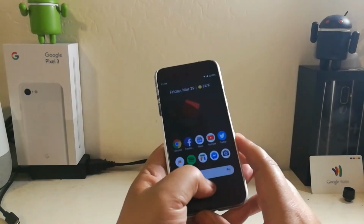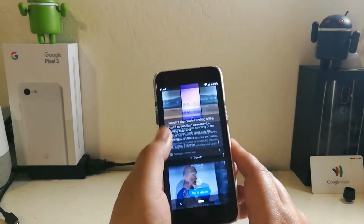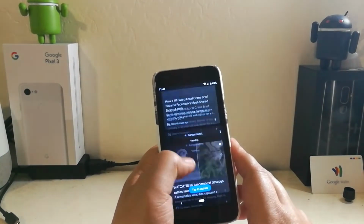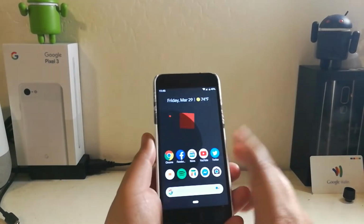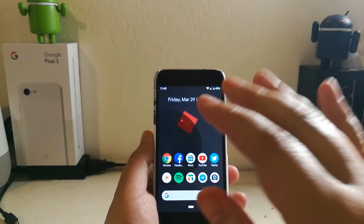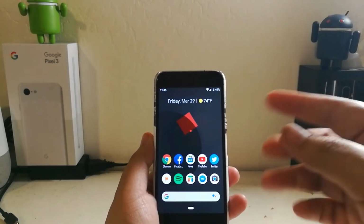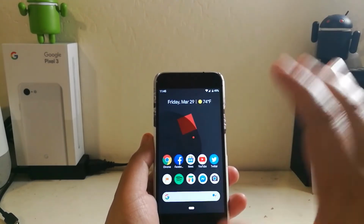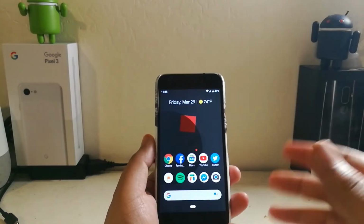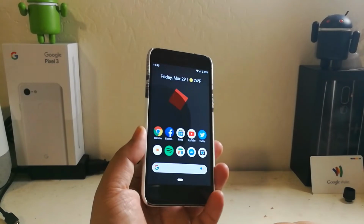For a device such as the Pixel 1, having gone through multiple OS updates, it's still pretty fast. I have no issues whatsoever, and that is pretty surprising because a device this old usually tends to show its age, especially with multiple OS updates. When an OS update comes in, it usually breaks a certain thing or makes something run sluggish or slow, and I haven't experienced that at all with the Pixel 1.